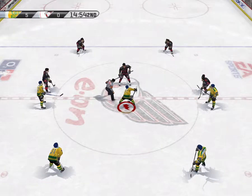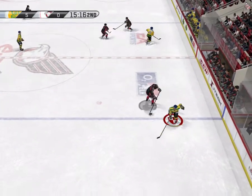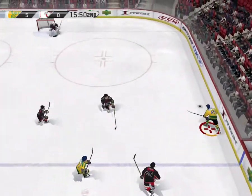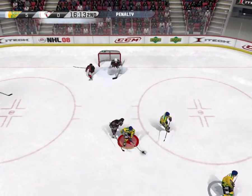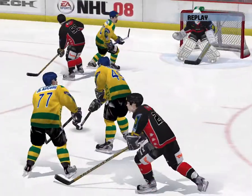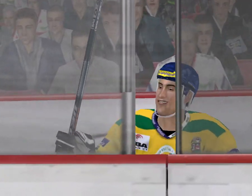Getting ready for the face-off. The face-off goes to Vsetin. Picked up by Znojmo. He gives the puck away. Shot it right on! Delayed penalty coming up. He gets called for tripping. Did he really think he could get away with tripping him? Well, the sad thing is, once in a while, they do get away with it. And that's why they keep trying.